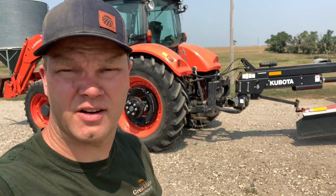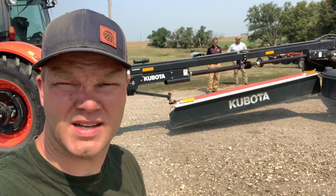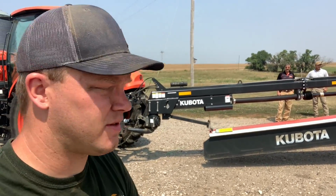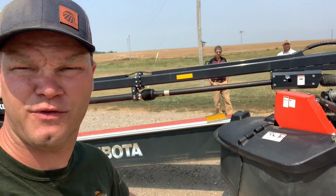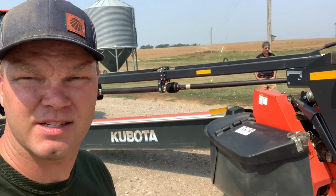We're gonna give you guys a little overview of the Kubota DMC 8540R that we've been using this year. We've got our two Kubota reps out here. They're going to explain some of its features and some of the things that we like about it.